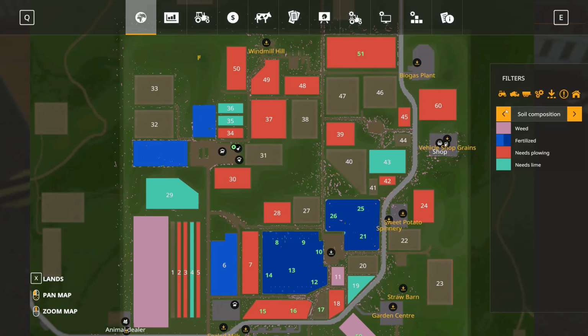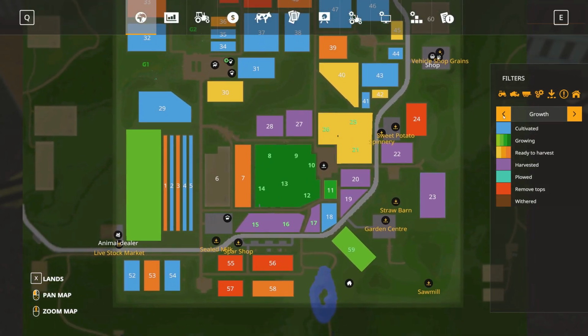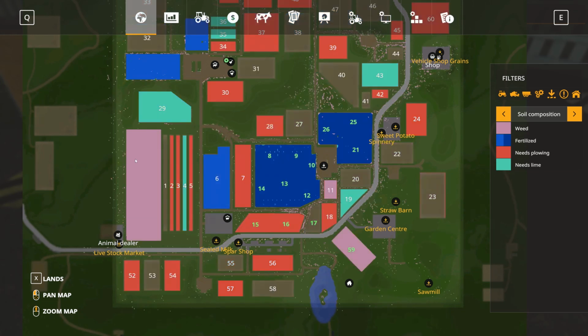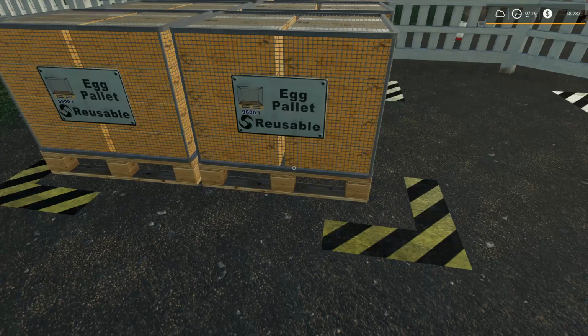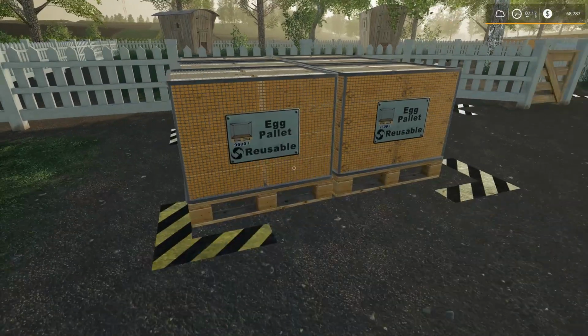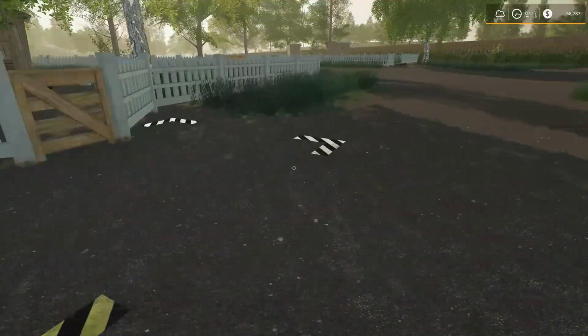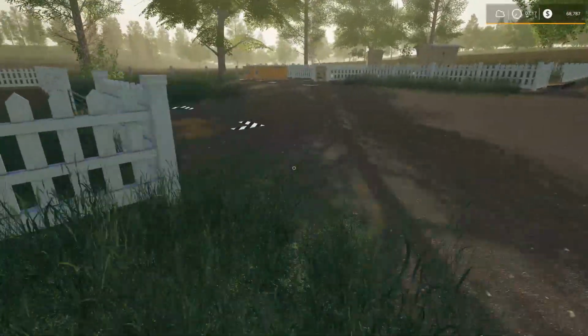That does remind me, what about the sunflower field here? So this sunflower field here is ready. But also, yes, weeds, and fertilize. And, of course, we got to do something about this field here as well. So we have plenty of work to do next episode. Step 1 will be go to the store. Yeah, we'll buy some more egg pallets, I guess. That's what we're going to have to do.